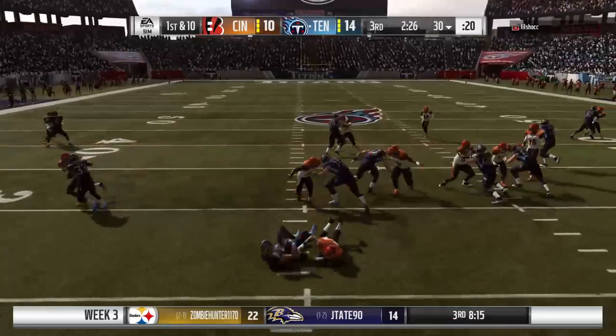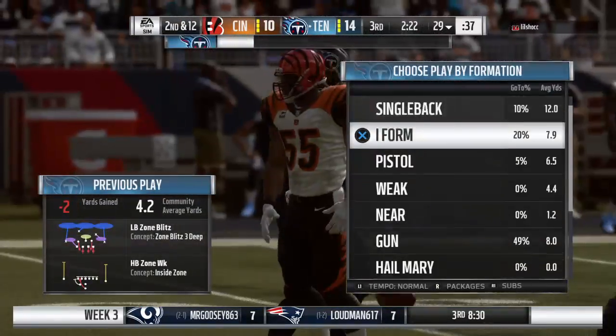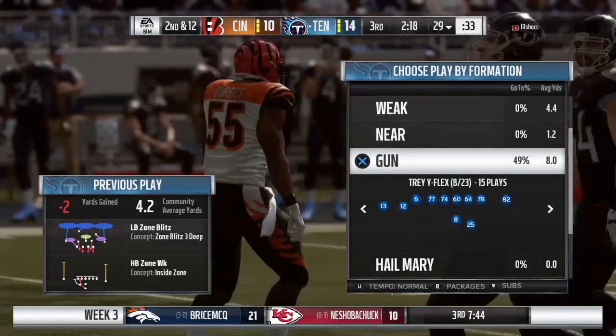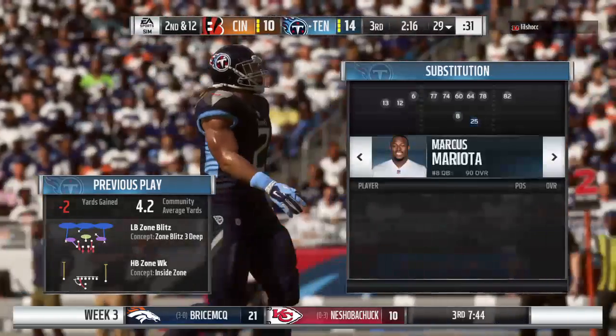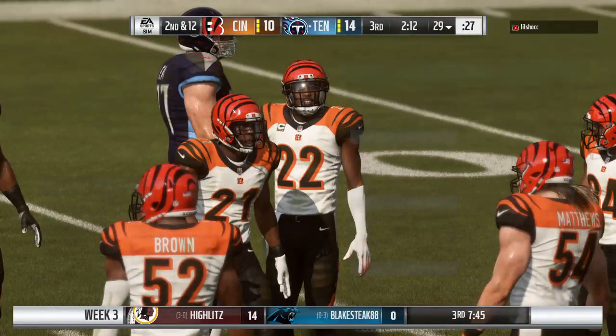Mariota hands to Henry. And he went nowhere. He'll lose yardage back to the 29. That's going to go as a loss of 2, and it'll be 2nd down. He has elite instincts from his linebacker spot. He's able to diagnose the run and flies in like a missile to stop that one behind the line of scrimmage.